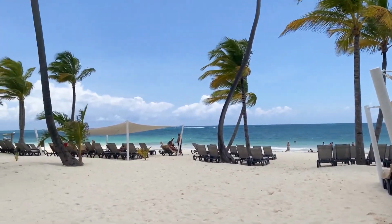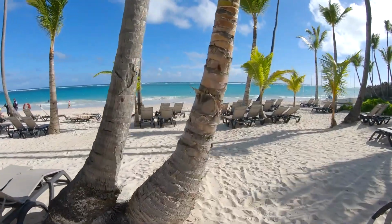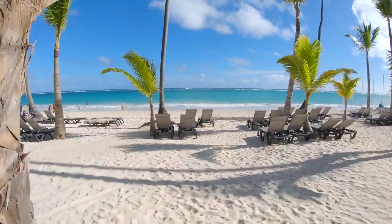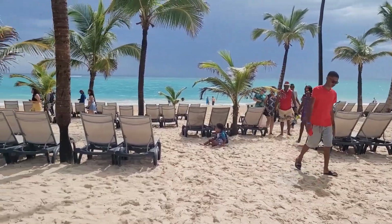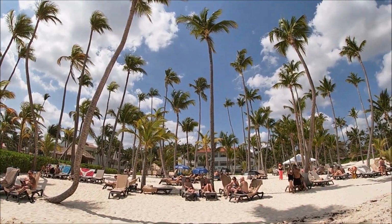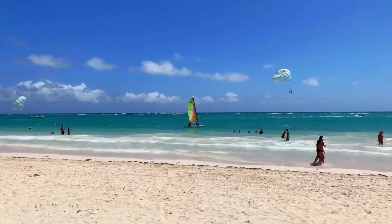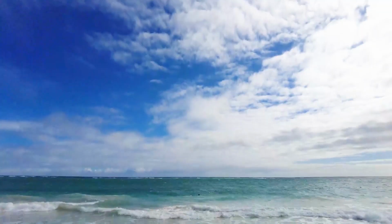Let's start with the most exciting part, the beach. Unfortunately, it's not that simple. On one hand, I really like the beach at Occidental Punta Cana. Here, you will find soft white sand and a warm turquoise sea. It's the perfect place to relax. The hotel is very close to the beach, making it quick and convenient to get there.